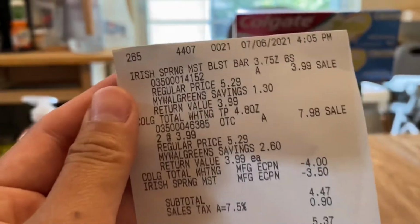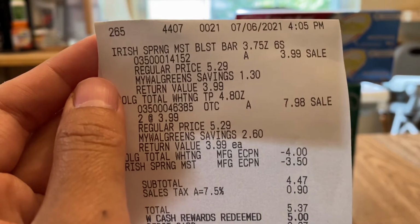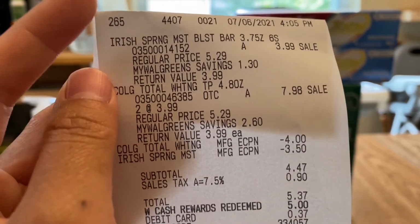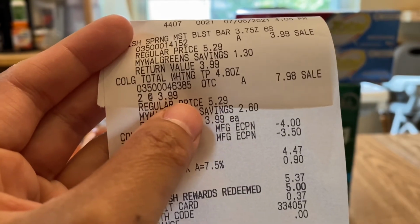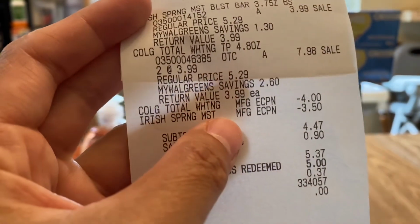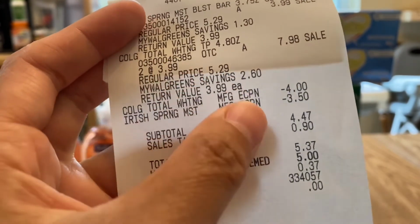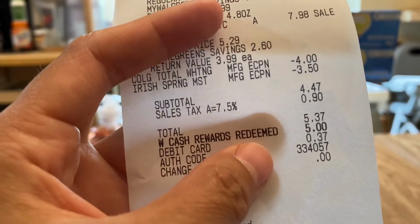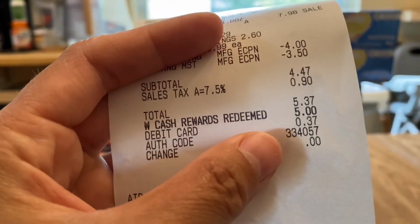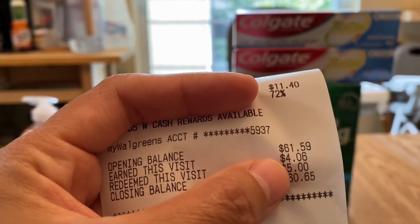So here's the receipt for the Irish Spring and the Colgate. So Irish Spring is ringing $3.99, and the Colgate total, the 4.8 ounce, 2 is $7.98, and my digital coupon came off, bringing my subtotal to $4.47, and then I redeemed Walgreens cash, so I only paid 37 cents. And I earned $4 Walgreens cash for buying 2 Colgate.